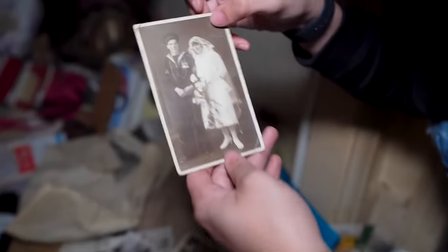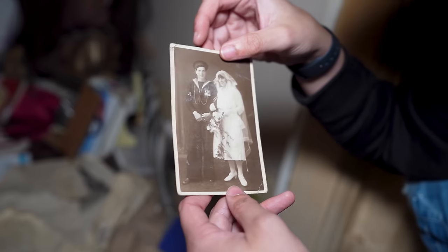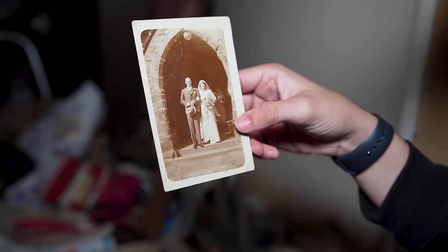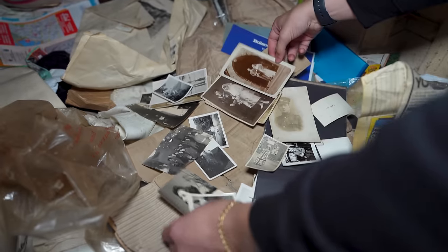This looks cool. Definitely someone in the Navy and his wife. And another marriage picture. Don't know if it's the same people. Probably not. Then again, I don't know. Could be.